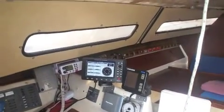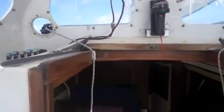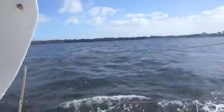Okay, we're doing 4.5 knots. We've just come out of Matilda Bay and we're into Melville Water. Just take you around a little.